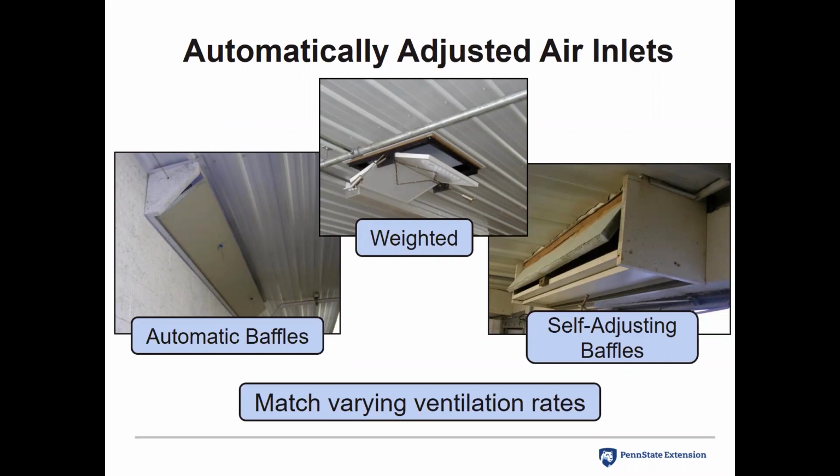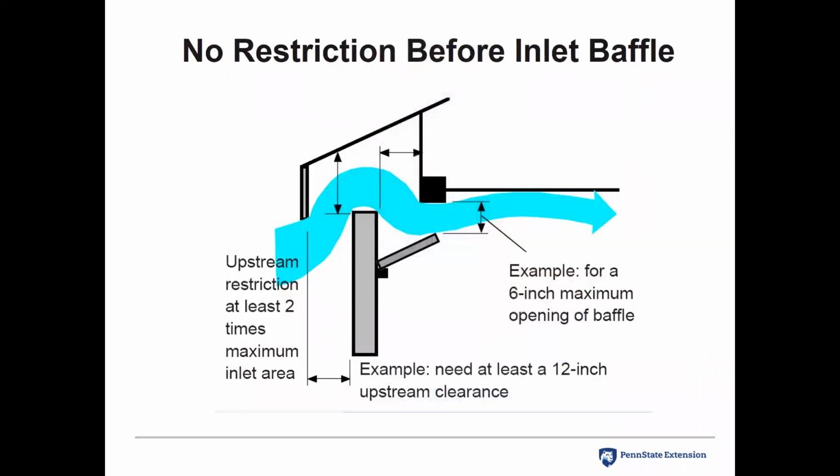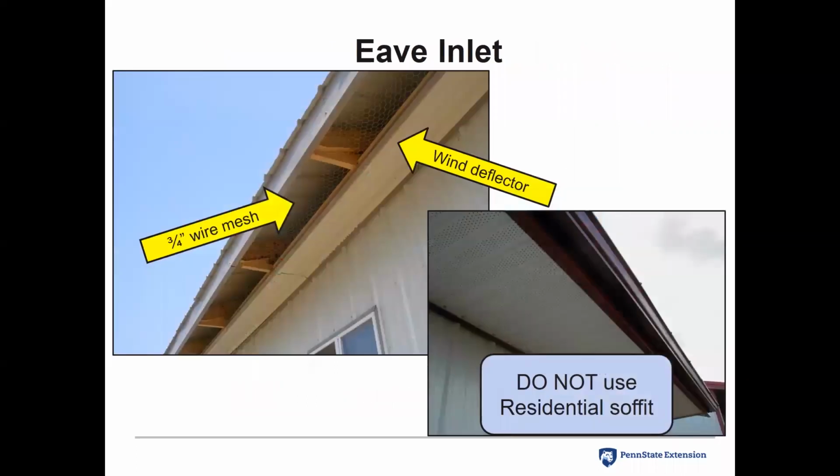They need to be spaced properly, that type of thing, but keep in mind the opening to those inlets needs to be twice as big as what the inlet accomplishes. And that comes in through either the attic space or directly from the outside. So for this example, a 6-inch maximum baffle opening needs a 12-inch opening to it, unobstructed, so that you get that good air to that.